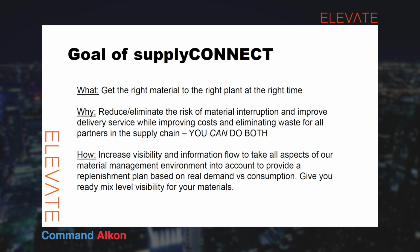And the goal of Supply Connect is, we're trying to get the right material, whatever that material is, to the right plant at the right time. And something important to point out here is we're not trying to get all the material, we're trying to get the right amount of material. And the answer to the question of what is the right amount of material depends on your ready-mix demand. And that's what Supply Connect is going to pull across.